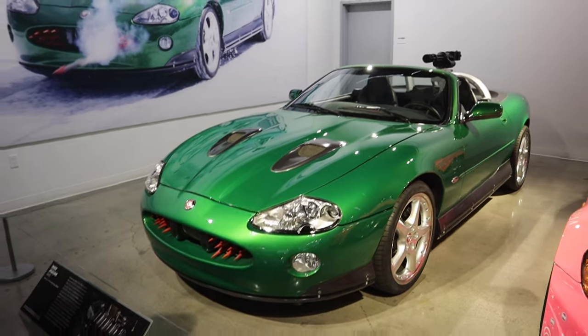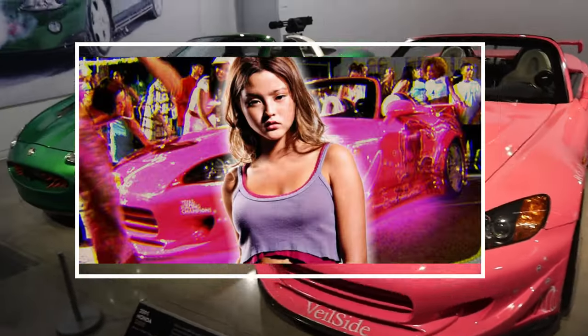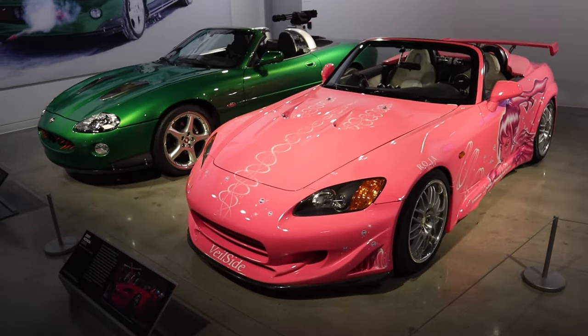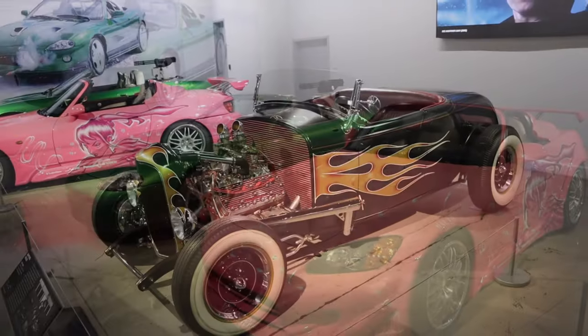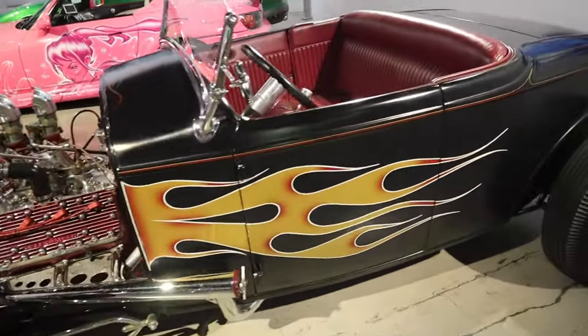Look at that. From James Bond. Oh, this is Fast and the Furious. Suki score. Look at that, a hot rod. Flames. This is from Iron Man.